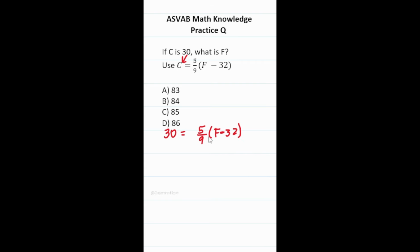The next thing we want to do is clear this 5/9 in front of this set of parentheses. So we're going to multiply both sides of the equation by its reciprocal, notably by 9 over 5. This crosses out here and here, leaving you with F minus 32 on this side. Let's do this math mentally real quick. 5 goes into 5 one time, 5 goes into 30 6 times. So this is just 9 times 6. 9 times 6, you should know, is 54.